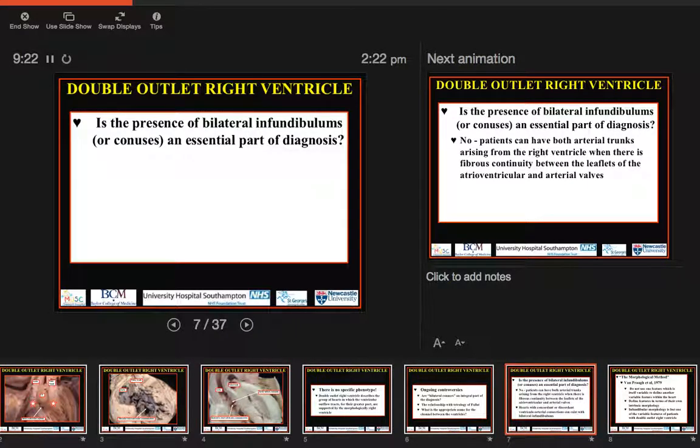But let's get rid of the easy one. Is the presence of bilateral conuses an essential part of the diagnosis? I am sure that some of you in this room have been taught that you only diagnose double outlet on the basis of bilateral conuses, and that is a nonsense.